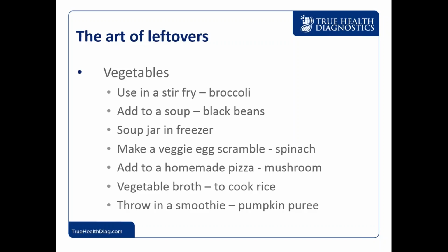Vegetables can be added to a soup. If you're my patient, you hear me talk about beans all the time. So any leftover beans can go into any kind of soup at all. You can even puree them in a blender and put them in a soup if you want it done that way. But any leftover vegetables, it doesn't have to be exactly according to your recipe. And if you've got any picky eaters in the family, then you can take leftover vegetables, puree them, and sneak them into soups and casseroles.